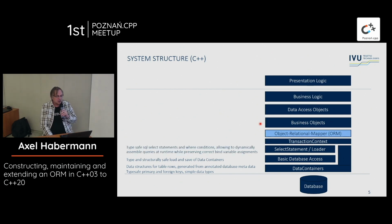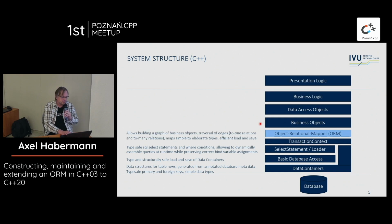And above that, we have an enhanced layer to allow for the type-safe construction of select statements together with their where conditions, allowing to dynamically assemble queries at runtime while preserving correct bind variable assignments. And then the part I want to talk about next is the object-relational mapper, which allows building a graph of business objects and traversal of edges on one-to-one relations and to-many relations. The ORM also maps simple to elaborate data types and provides for efficient load and save.